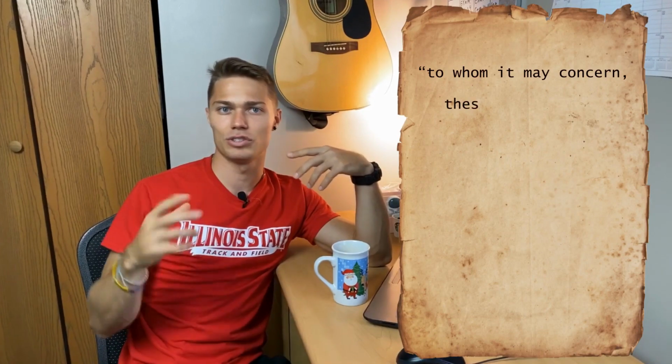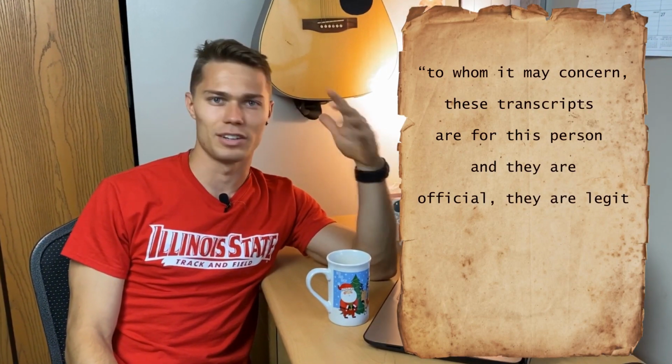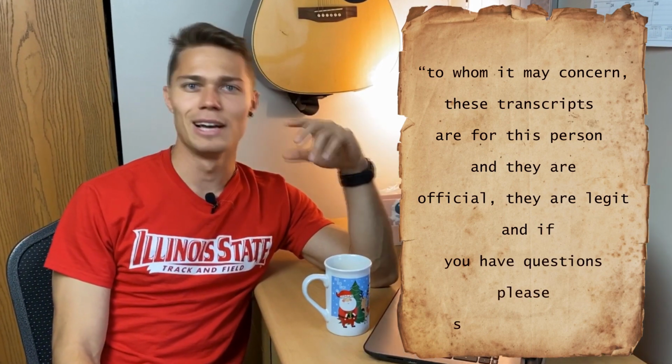Ask them to stamp each transcript individually, and if they can, let them write an official letter that says something like, "To whom it might concern, these transcripts are for this person, they are official, they are legit, and if you have any questions, please send us an email." Looks legit, you don't need to pay for a notary, and you saved some money.